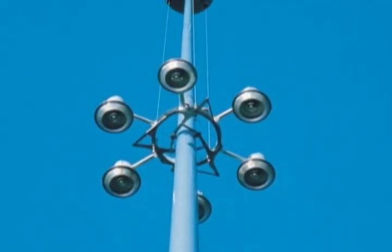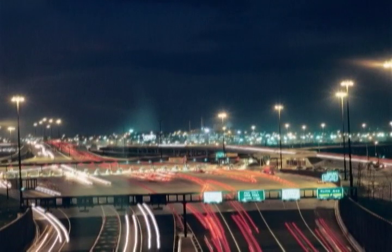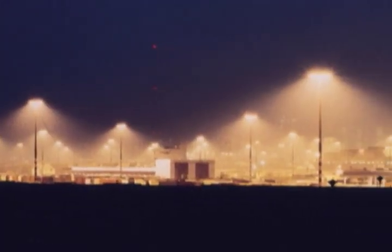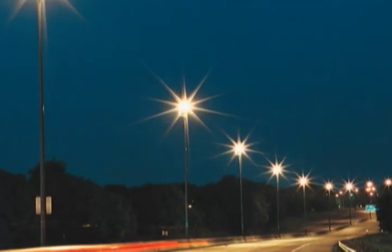Holophane has been reliably engineering, developing, and manufacturing lowering devices for exceptional mounting heights for more than 40 years. As the pioneer of high-mast lighting, Holophane has lit more large exterior spaces with high-mast luminaires and lowering devices than any other company in the world.